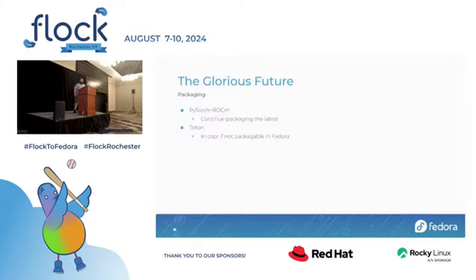So looking forward, we're going to continue with the packaging work we have been doing, making sure that PyTorch and ROCm stay updated and functioning. One of the things we're looking at is Triton, which is a project coming out of OpenAI to improve performance of neural network related projects. Not clear whether we're going to be able to package that. They have hard forked LLVM and require a specific Git commit of LLVM in order to build Triton. Unclear whether we're going to be able to package that in Fedora, but I want to get it in Copr if we can't get it into Fedora.